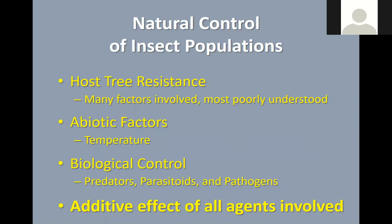So to recap, what controls natural populations? What are our options, basically, when we're looking at trying to manage this insect? Host tree resistance controls natural populations. There's many factors. We don't really understand exactly what goes on, but we're looking at it, and it's important not to ignore. Abiotic factors, temperature, I'm going to talk about that. Biological controls also are important, predators. There are no parasitoids for Hemlock Woolly Adelgid, and the pathogens are all generalists. So really, it's biological control predators, abiotic factors, cold temperatures, and perhaps tree resistance that are all added up together to control populations where it's native.